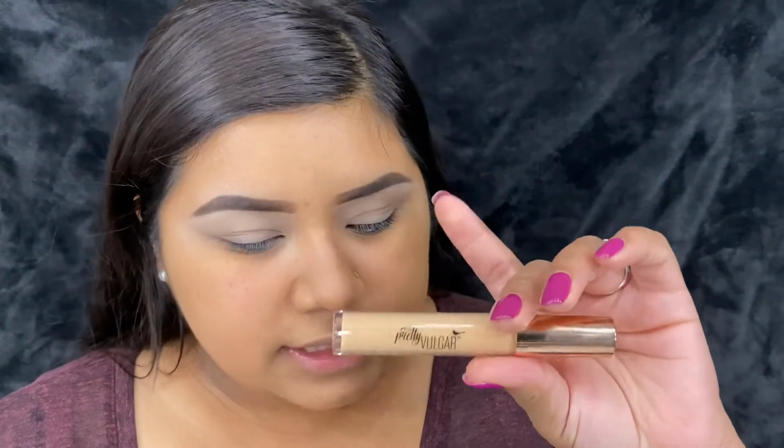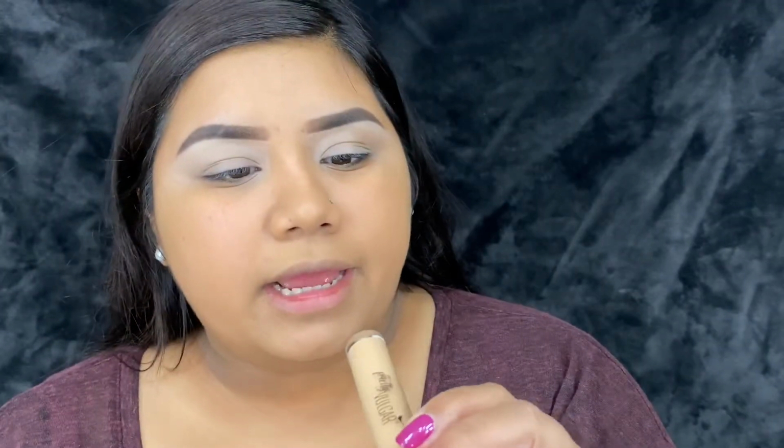So the next thing we got is by Pretty Vulgar, and this is their Undercover Concealer, and I got the shade Middle Ground 63. So I don't have any concealer on yet. I do have some foundation and eye primer. We're just gonna go ahead and try this out. This color might be either too dark or just the right shade for me. Okay, yeah, so this concealer is probably my skin tone shade.